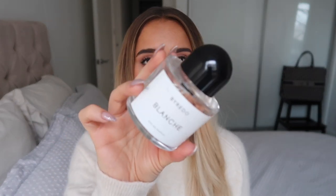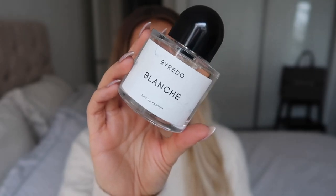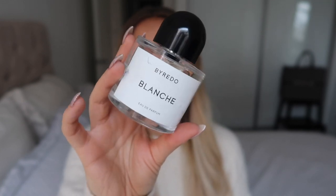I'm gonna round up now with two fragrance favorites. Number one is Byredo's Blanche, which I am just obsessed with. It is stunning. It smells like clean cotton. It is so fresh, so light, but very noticeable at the same time, without being overpowering, without making people go, oh, it's just beautiful. It's that smell that you wanna smell more of.